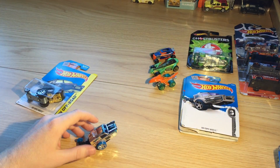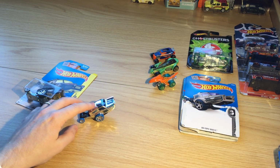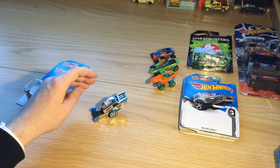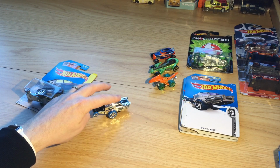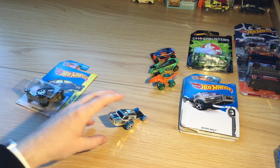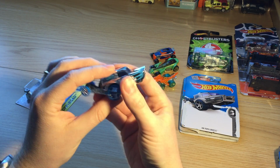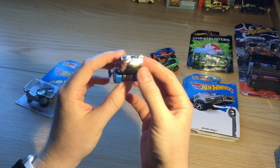So when you're actually rolling it, if you're going to play with it in one of the Hot Wheels sets, it actually goes really well. The large front wheels go over bumps really well, and it doesn't really want to go that way. It wants to stay back. So works really well. I just think these are really interesting vehicles. Obviously, they look so different from everything else.